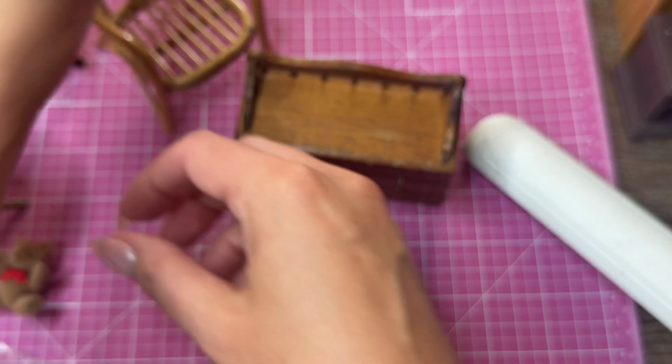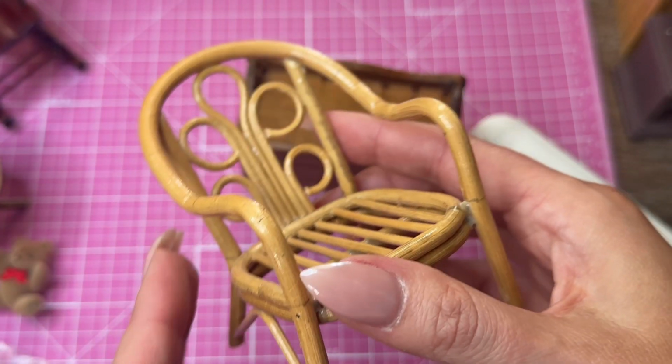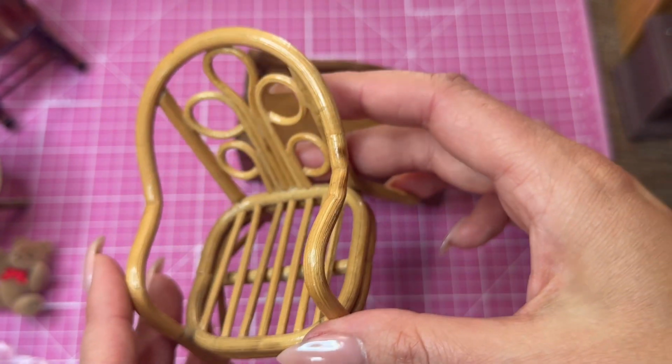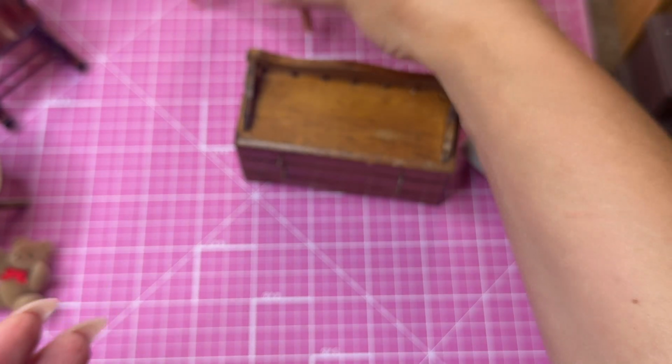And then these two items were in separate bags. This was a $1 bag, and there was just one chair, so hopefully one day I'll find the matching chair to this, but I thought it was really cute for a porch.